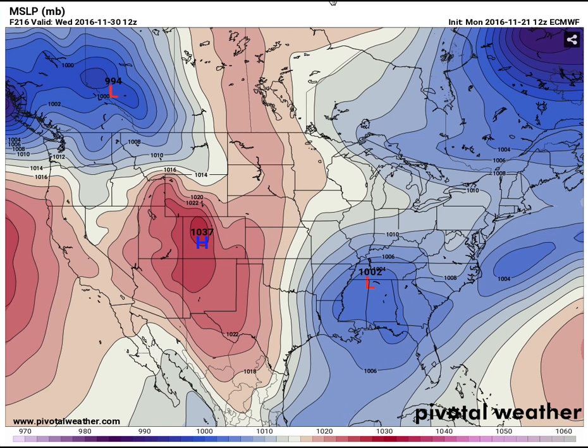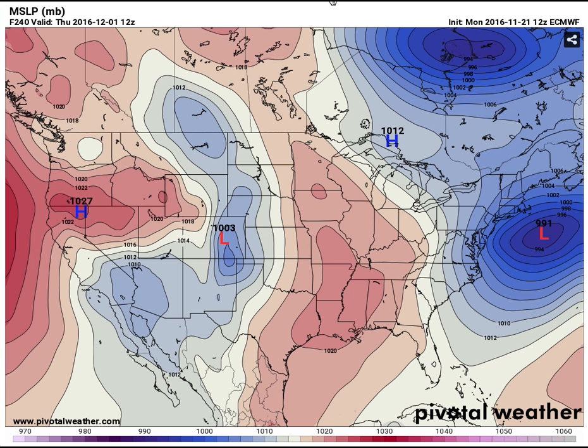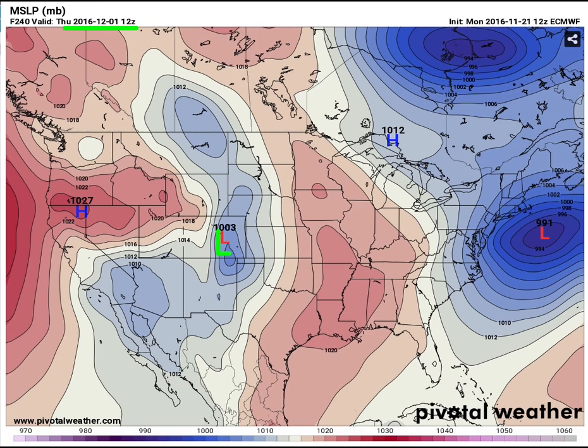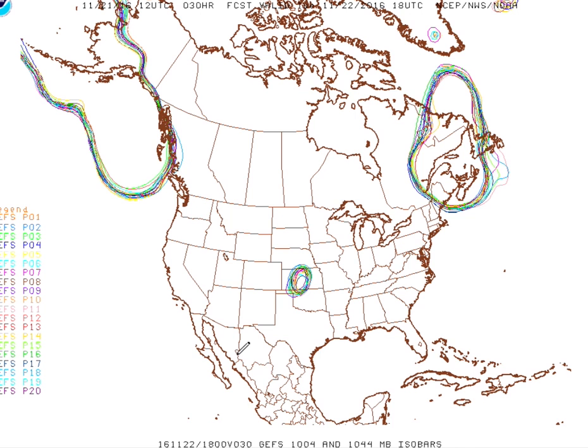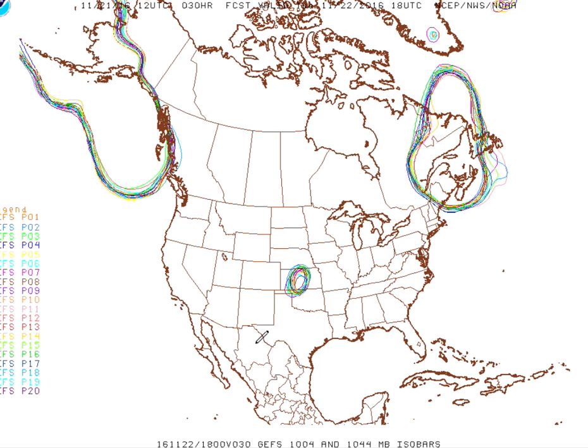Then we'll fast forward it into next week, this is the 1st of December. This is the farthest the Euro is going to go out. You got another system developing right here. So the European computer model at least shows some agreement with the GFS with these first few systems that move through, but the farthest it goes out is December 1st. So that is the European computer model. Now let's check to see how sane the GFS, how confident it is.